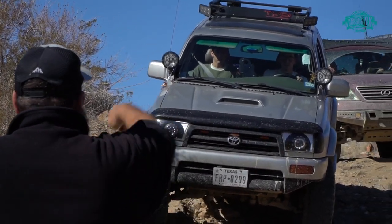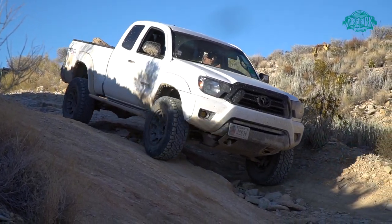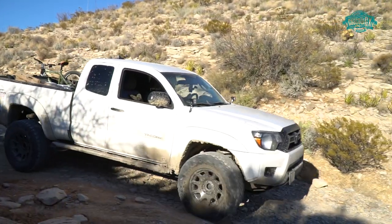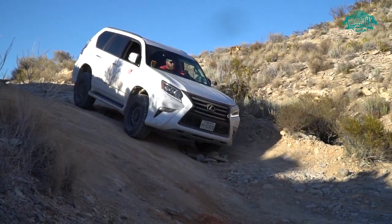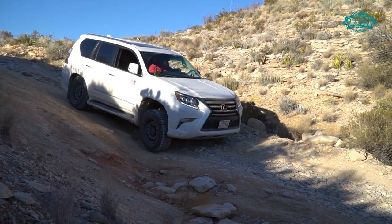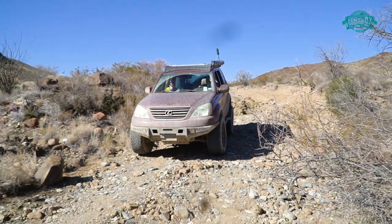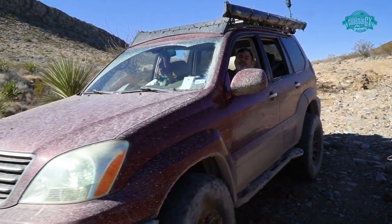Okay, you're gonna feel a bump, then that tire's gonna come down. That's a cool shot right there. He's drinking too. He took a sip while he was... Look at him, one hand. Tony's Tacoma. You crafty little bastard. Mark's mostly stock Lexus GX460. Oh, there you go. Yeah, baby. And Michael's modified Lexus GX470. It was like drinking tea. It was so nice.